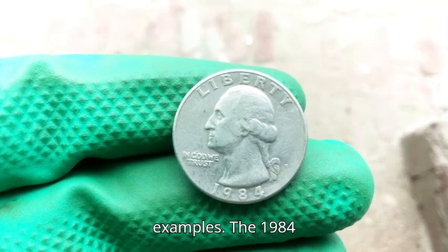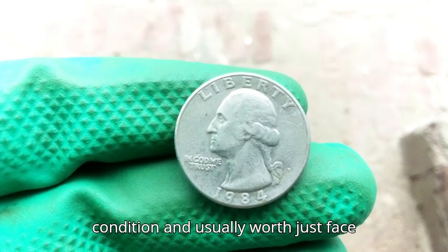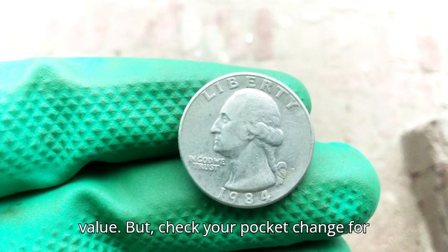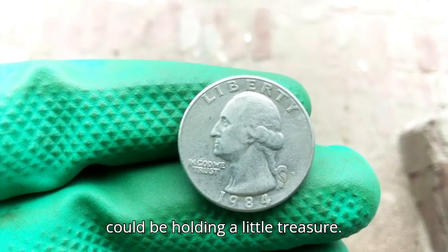To sum it up, the 1984 quarter dollar is common in circulated condition and usually worth just face value. But check your pocket change for mint errors or pristine examples, and you could be holding a little treasure.